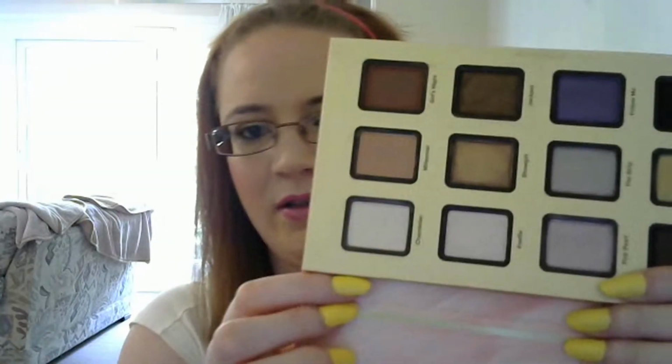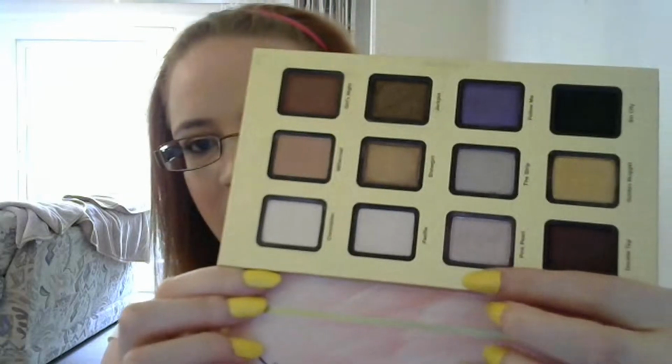So Pearl Jam, which is a pearl shadow. And for that one, I'm going to go back to the Too Faced Stardust palette. This time we're going to try the shade Pink Pearl, which is this one here. This one I've used before, and it's not as powdery as the golden one, but this one just really lacks in pigment. Severely lacks in pigment.